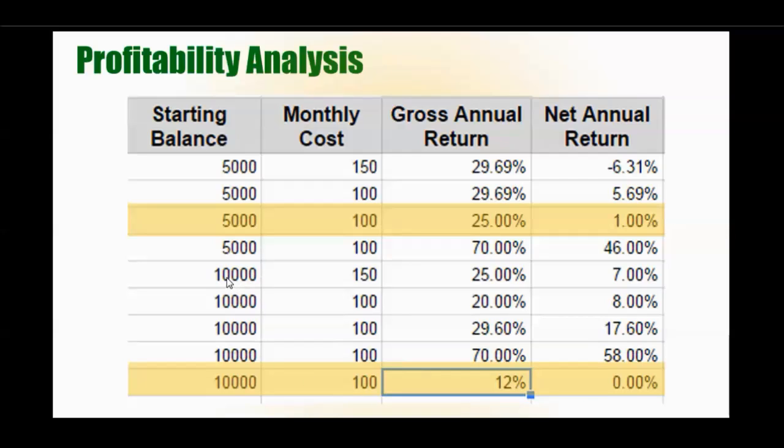Then with a $10,000 starting balance, $150 a month if you're paying full price, at 25%, which we've seen the service is on pace to do annualized, and it far outperformed that last year, you can get a 7% return. And of course, if the service does really well, with $5,000 you're only paying $100. I think it's 70%, which it did more than last year. You're looking at a 46% annual return. So that's pretty solid. And if you have $10,000, you're paying $100 a month.